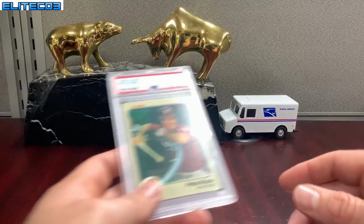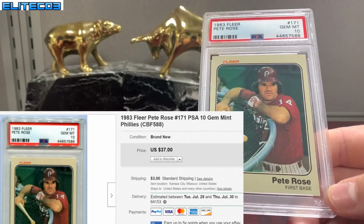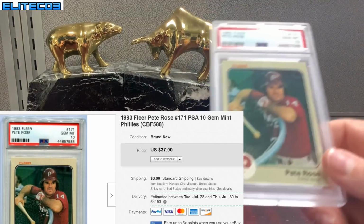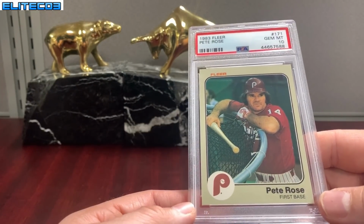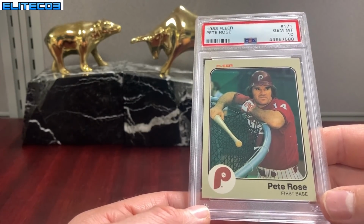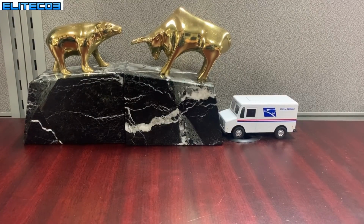Here's a Pete Rose. I think I bought this from 4 Sharp Corners, but the '83 Fleer Rose with the Phillies. That one's almost got 50-50 centering too, so awesome copy of that Rose.